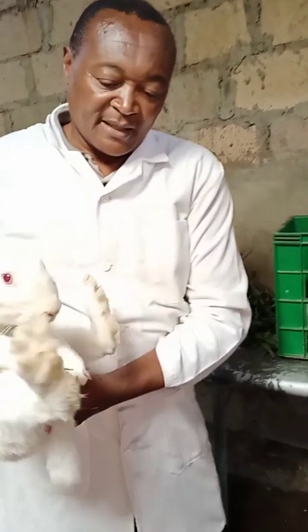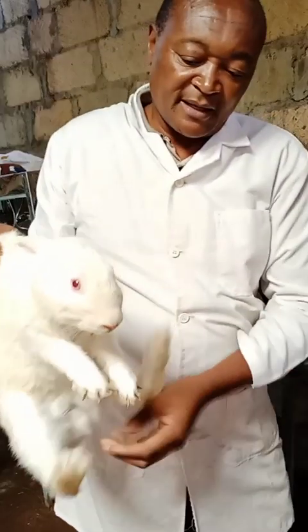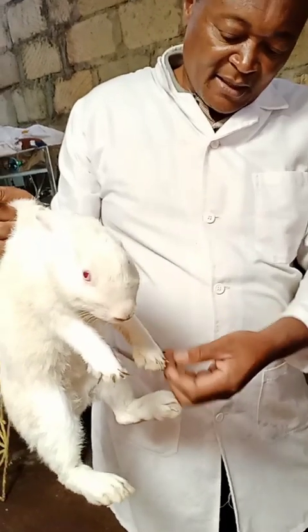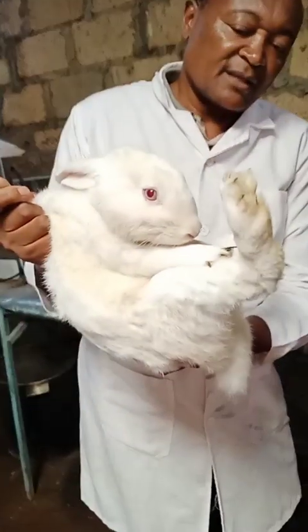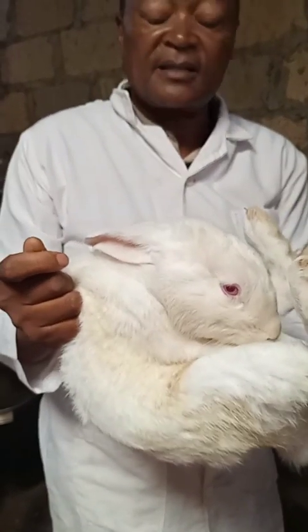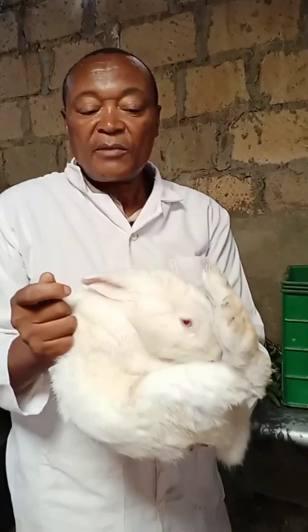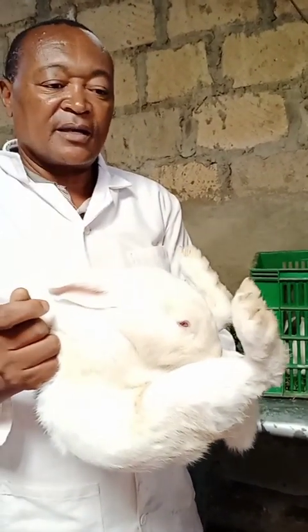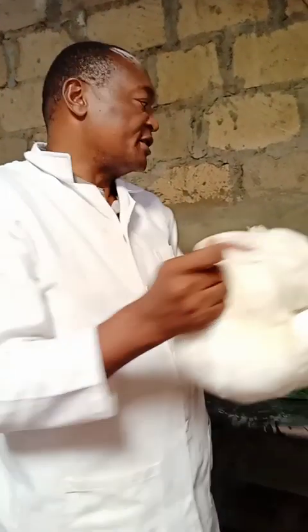So those are two females. We have a male here that is slightly bigger. You can see even the trimming of the nails is not well done, and therefore the environment that this one has been brought up in is what they are calling kienyeji. But these are exotic breeds, only that they have been poorly fed and kept in a poor environment, and therefore they call them kienyeji.